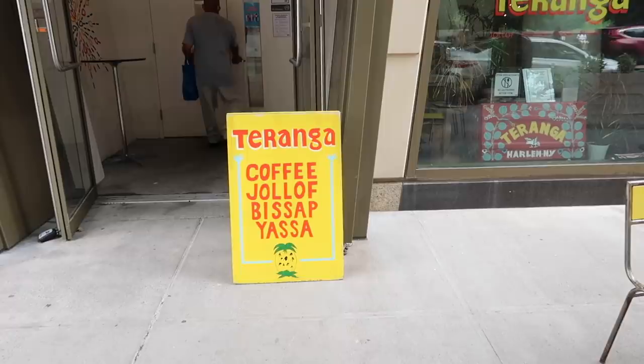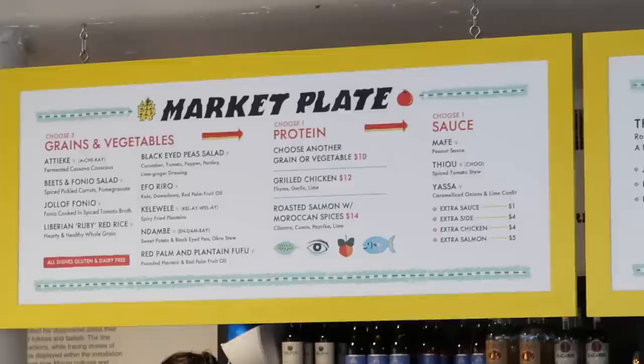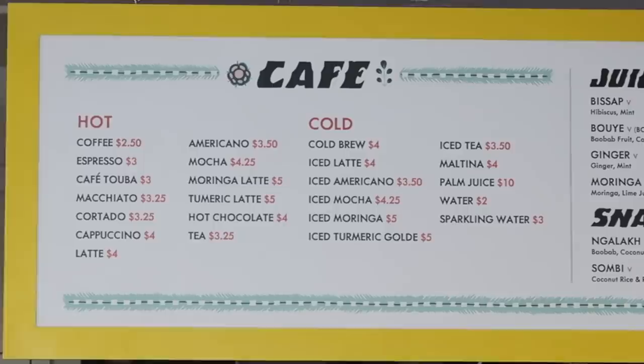You guys, that was everything, okay? The place is called Teranga. I hope I'm pronouncing it right. I should have asked someone there the correct pronunciation, but it was amazing. The food was so good. So let me pop up the menu so I can let you guys know exactly what I got, but everything on the menu is good. They do have vegan options if you are vegan. I'm so full, y'all. I need a nap.